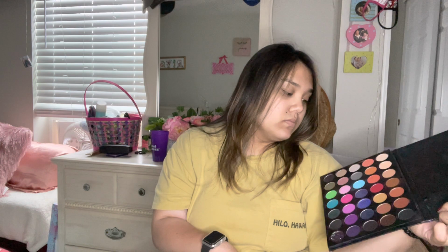The formula I am not too crazy about. This formula is very, very patchy, and I don't know why. I am currently using P. Louise base, and when I use this palette, I have to keep reapplying each shade.